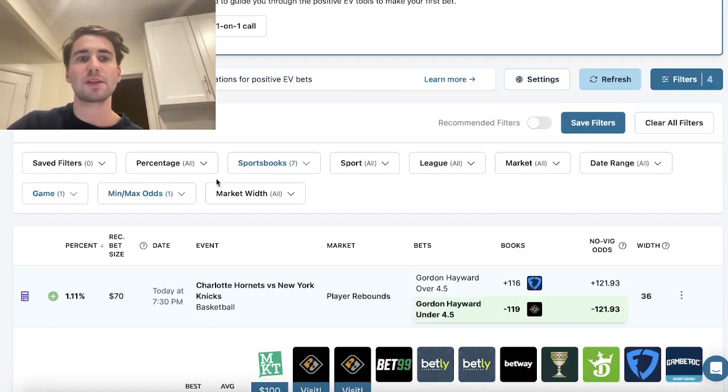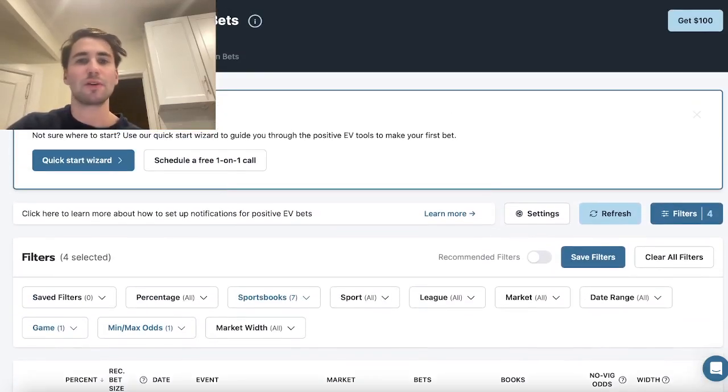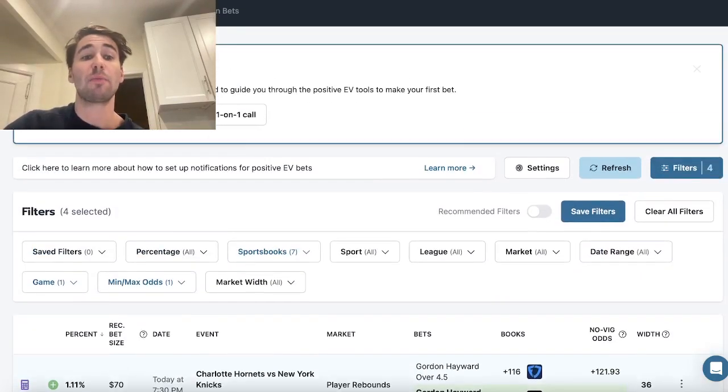I mainly focus on pre-match, and the reason is when you're live betting, things move really fast, right? If you're trying to live bet a point spread in the NBA, every change in possession, if the Nets make a three, that's going to move the spread. All of these things are constantly moving the odds, so it's very hard to live bet, in my opinion, unless you're doing it at halftime or in between quarters. Then you can find some pretty good success with positive EV betting, and I'll do it sometimes.